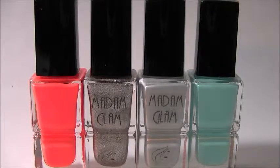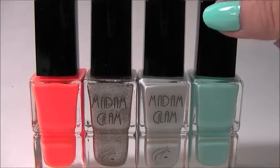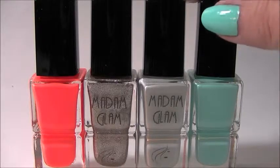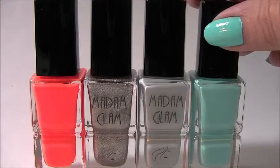I have a pretty exciting review to do. Basically, I was contacted by Madam Glam to review 4 polishes for them, and they sent these to me free of charge. They asked me what colors I would be interested in, and I gave 4 choices, and one of them is very similar to what I chose.